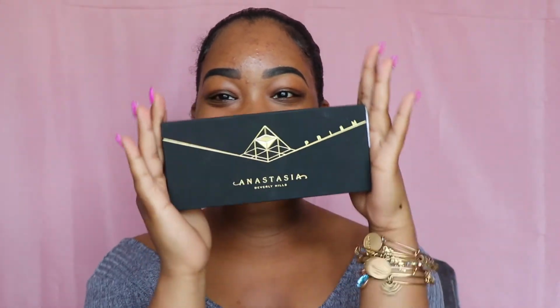And then the last thing I got, which is my absolute favorite, and I cannot believe I found it in TJ Maxx, is the Anastasia Beverly Hills Prism Palette. Oh my goodness. When I saw this, I screamed, and it was the last one sitting there. I found out later, when I went to the checkout counter, that the girls who worked there had already snagged theirs, so that's why there was only one left. So I was so lucky to have gone in and seen this. I can't believe I found it.